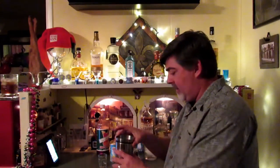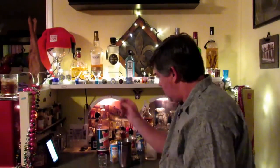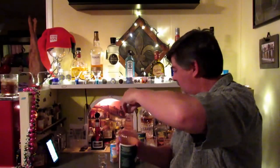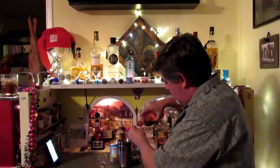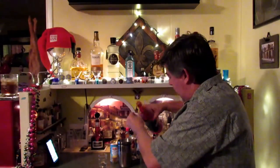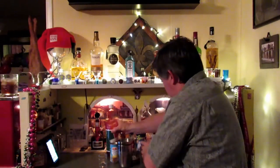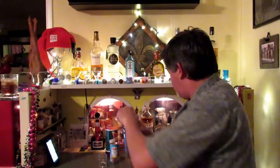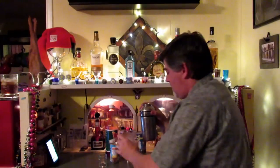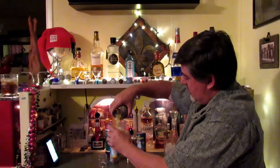Alright, so we've got 4 parts orange juice, 2 parts tequila, and then you just want to put a splash of grenadine in your glass. Get this nice and colored. Pour that on top. Just like that.